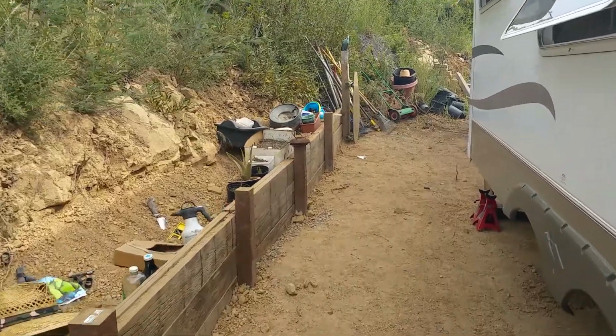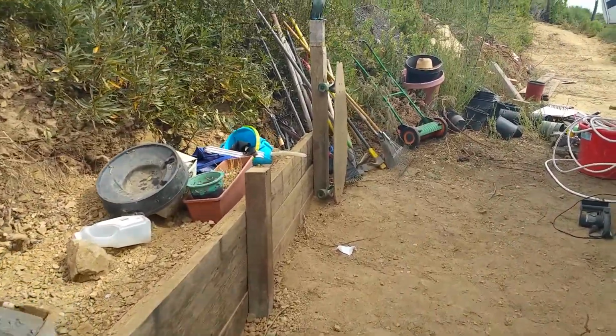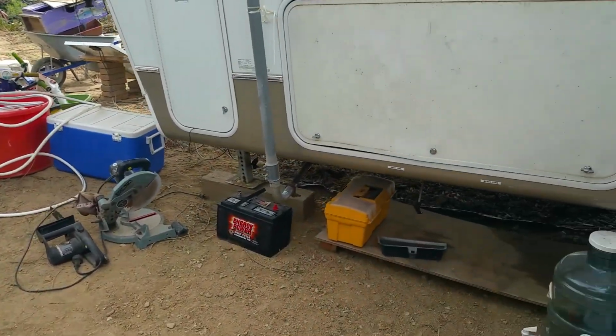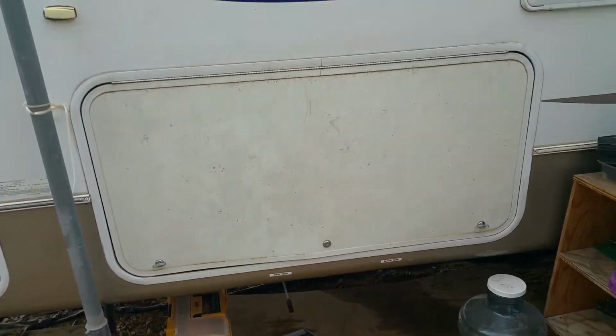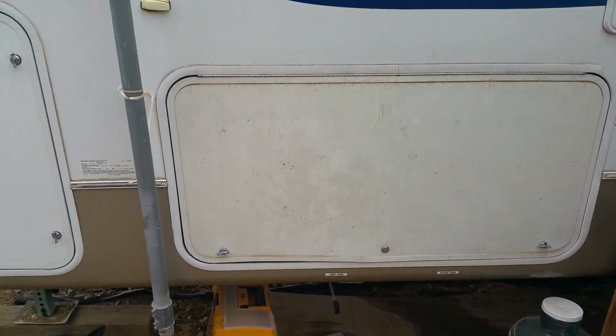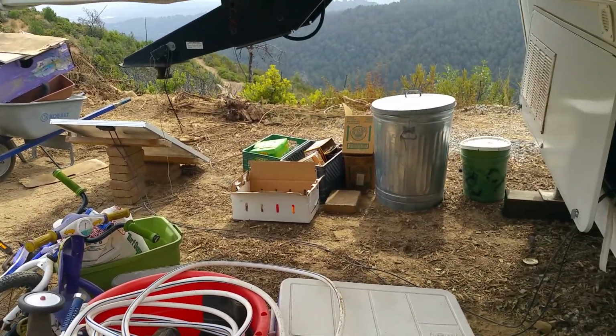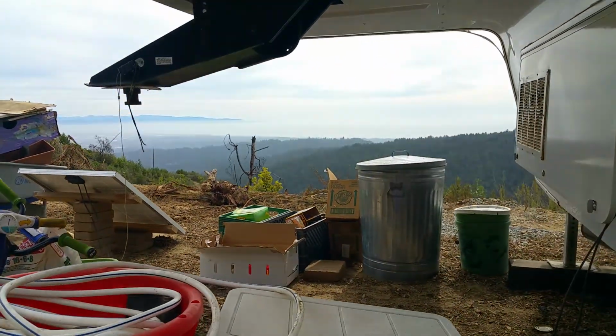I'm running out of time on my phone, need to delete stuff. The composting toilet used to be here. It's not here anymore. There's a bucket, and we're making an outhouse. And here's just some crap. Enjoy the view.